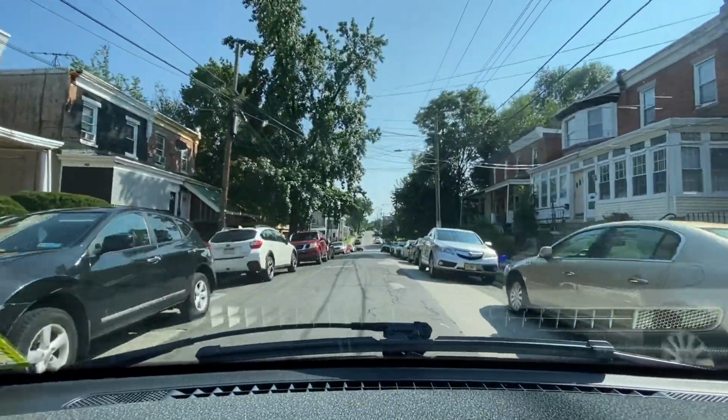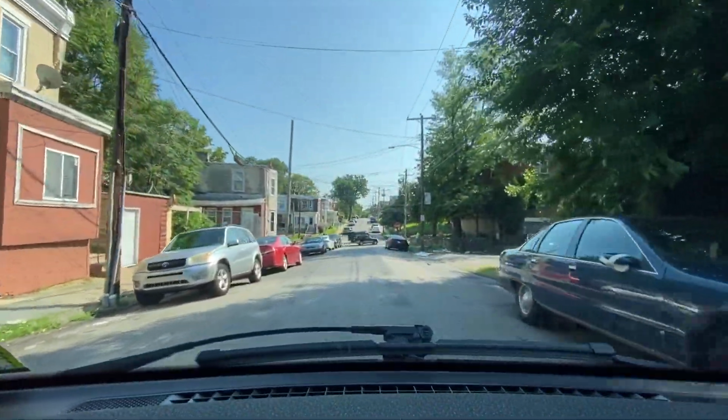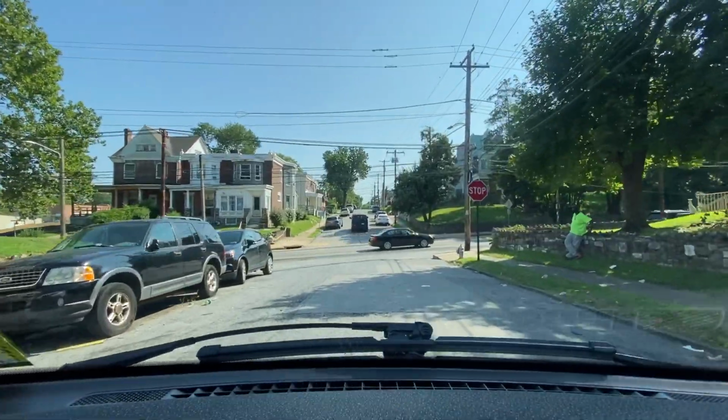Yeah, a lot of the houses on my right are raised. A lot of the houses on my left-hand side are at a lower level. Not necessarily ground level, but like a foot or so off of ground level. The ones on my right were like 5-6 feet off of ground level.